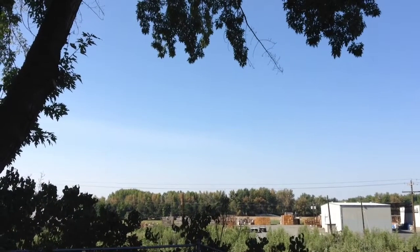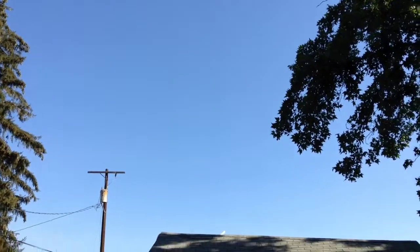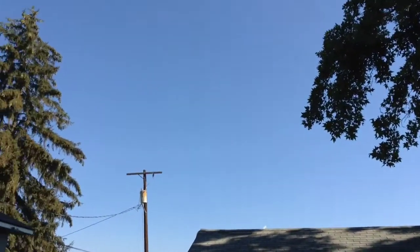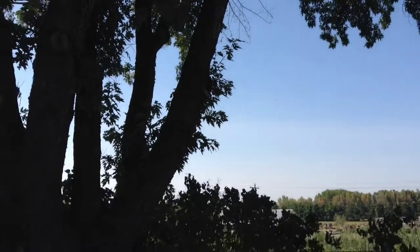Here's the next day, early in the morning. You can see not a cloud in the sky at all. Zero wind, humidity's down. There's a high pressure system in place over us. There should be no natural clouds developing today.